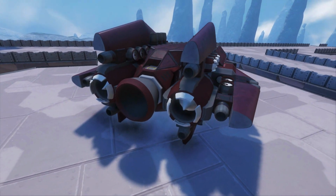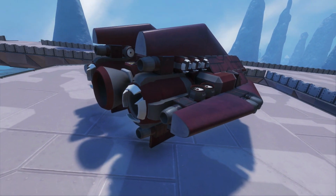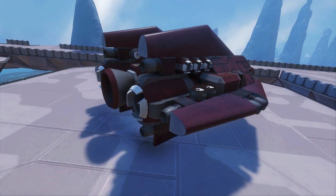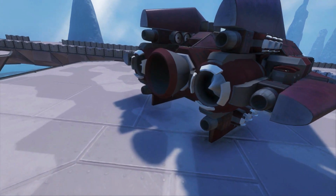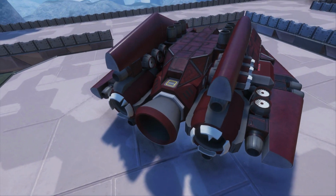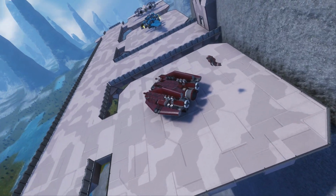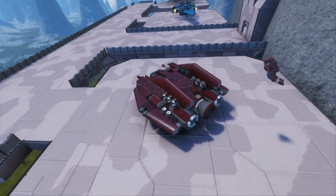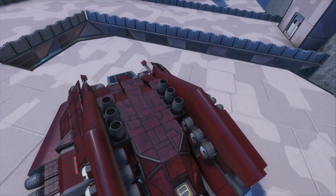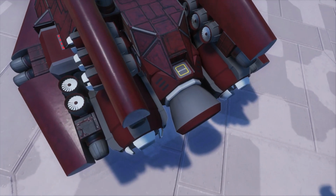It has 2 atmospheric acceleration thrusters, a hydrogen thruster, and quite a few ion thrusters and atmospheric thrusters on the side here. The only hydrogen capability this ship has is the hydrogen thruster on the side here. Now you might be wondering, where's the tank, Brad? It doesn't have any tanks inside of it. Yes, it doesn't have any tanks. It actually relies on 3 oxygen generators, which, if you do the math, 2.5 oxygen generators are required to keep one of these at a constant thrust level.